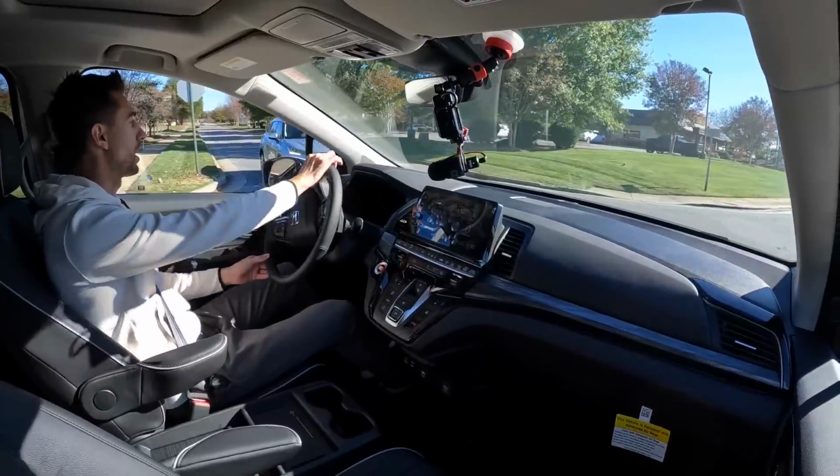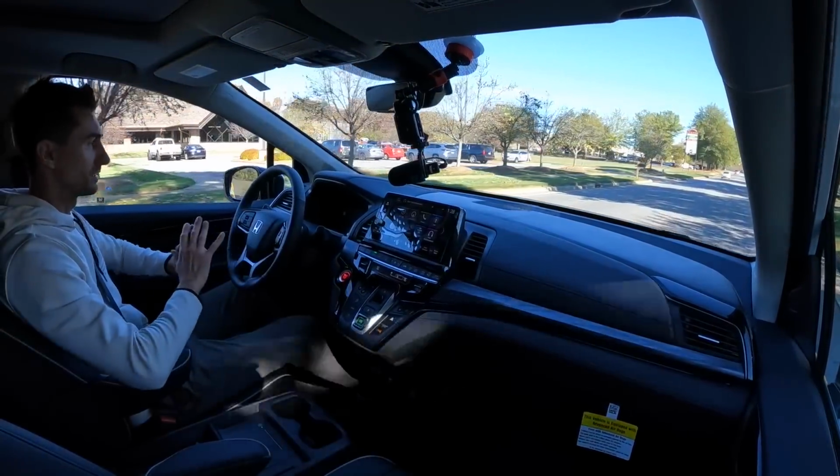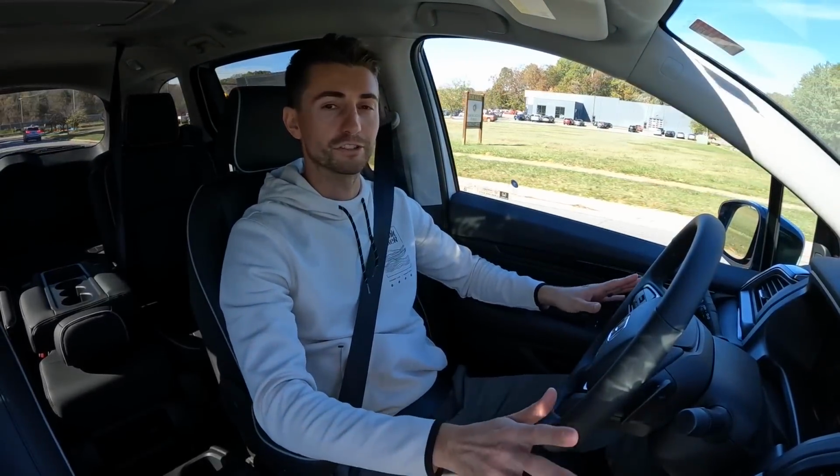I'm not a fan of a lot of modern cars where everything's going on the touchscreen. This keeps it simple. Honda, simple brand, they like appealing to the masses. I feel like this is a minivan that a lot of families can get on board with, to where it's just easy to use, not distracting at all.